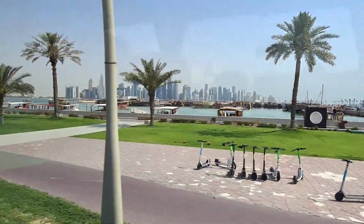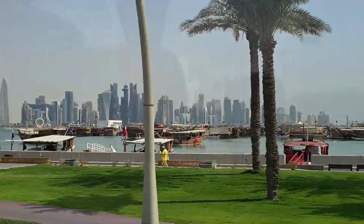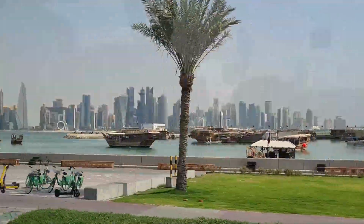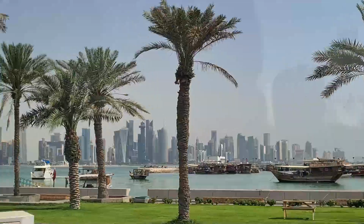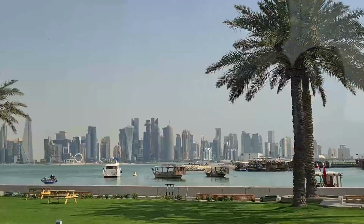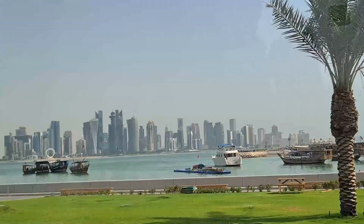Shops, restaurants, cafes, like a social heart of Doha. And on your right side you can still see the dhow boats, which are mostly being used for tourism, for tourists. So if you come in the evening you can explore the skyline from the dhow cruise. It's a beautiful experience.